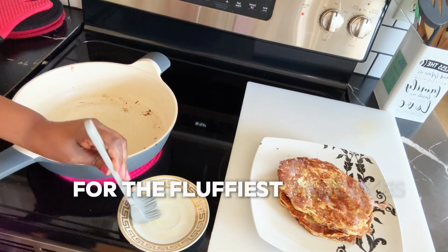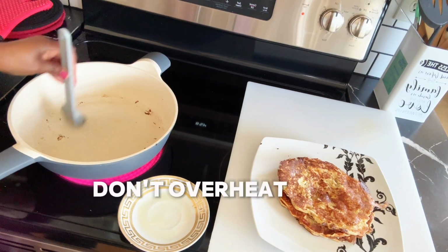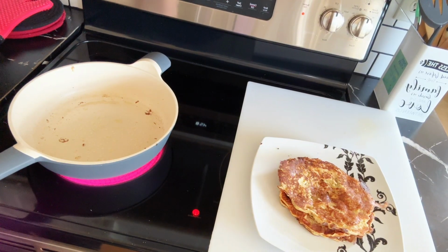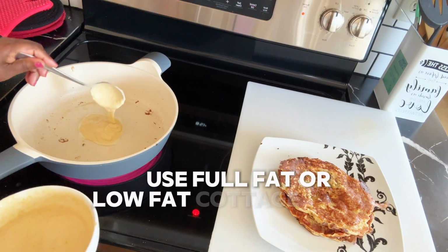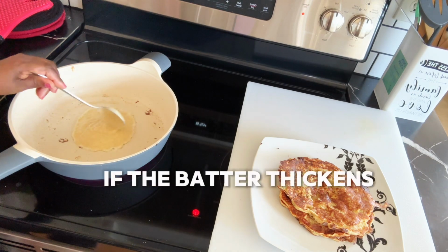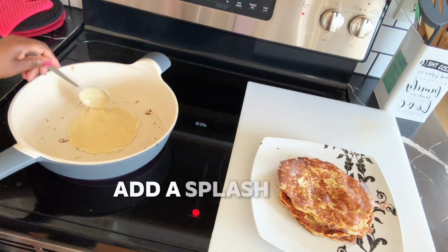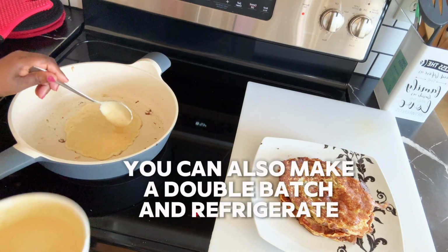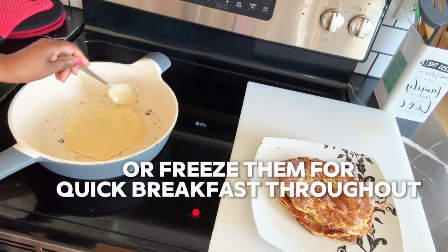For the fluffiest pancakes, don't overheat the pan. Let the batter rest before cooking. Use full-fat or low-fat cottage cheese. Both work well. If the batter thickens too much after resting, add a splash of milk. You can also make a double batch and refrigerate or freeze them for quick breakfasts throughout the week.